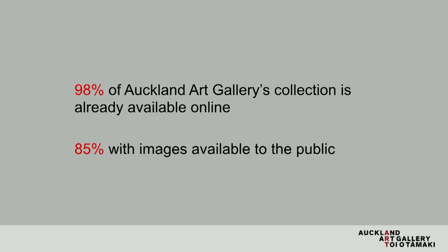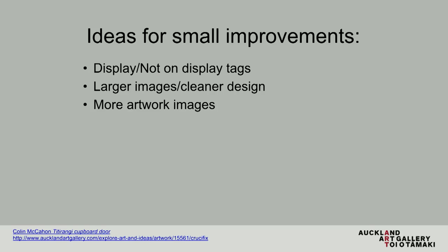So when I was considering the state of our collection online, I knew that we had lots of room for improvement, but luckily we had some really good data. So 98% of our collection was already available online, and we do have images available for 85% of our collection. Always room for improvement, but you know, pretty good. And as Kat mentioned, we used Agile for the planning and development of this website project. We found this really helpful to allow us to prioritise ideas and to keep on track with the project. So what I kind of did was I had the ability to think about small improvements and also big improvements.